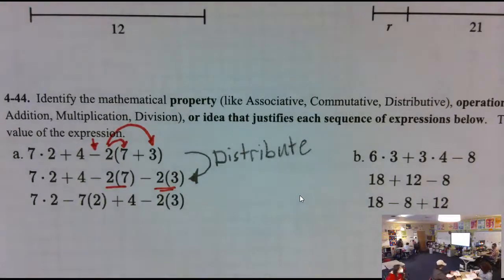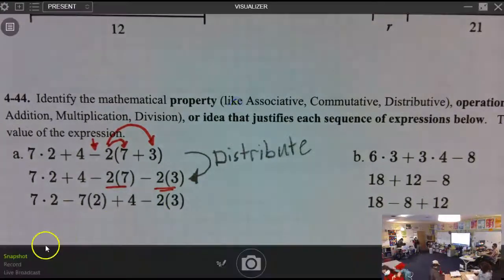Sweet. Yeah, math lunch. It's a thing. I didn't even bring lunch today. I don't plan on eating until later.